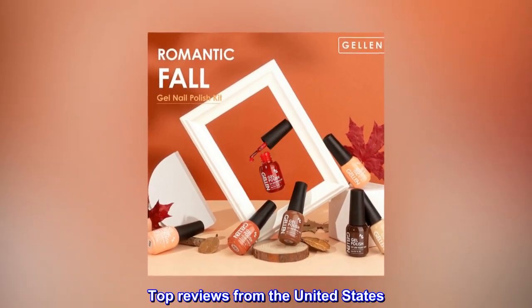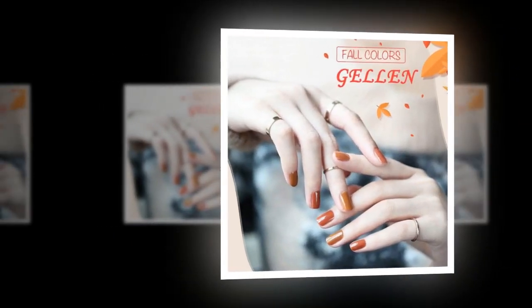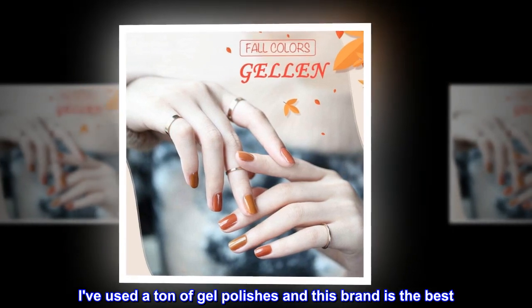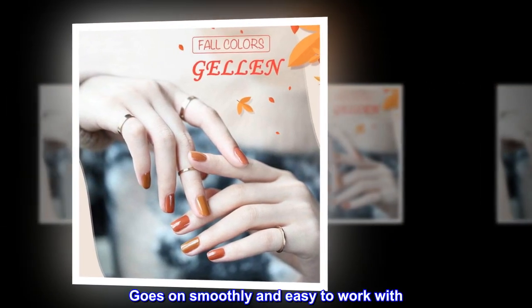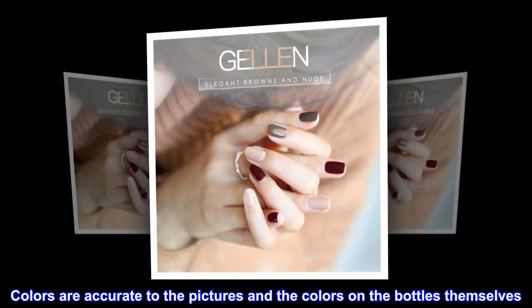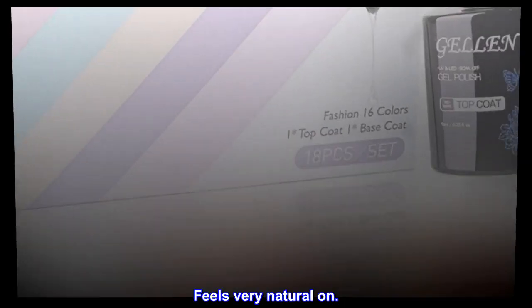Top reviews from the United States. Best gel polish ever. I've used a ton of gel polishes and this brand is the best. Goes on smoothly and easy to work with. Colors are accurate to the pictures and the colors on the bottles themselves. Feels very natural on.